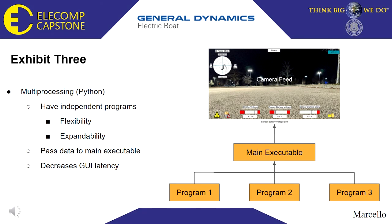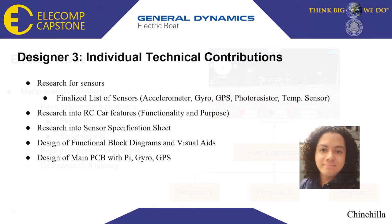Our next presenter will be Wilmer Chinchilla, and he will go over his individual technical contributions for this semester. Alright, coming up next is my individual contributions.